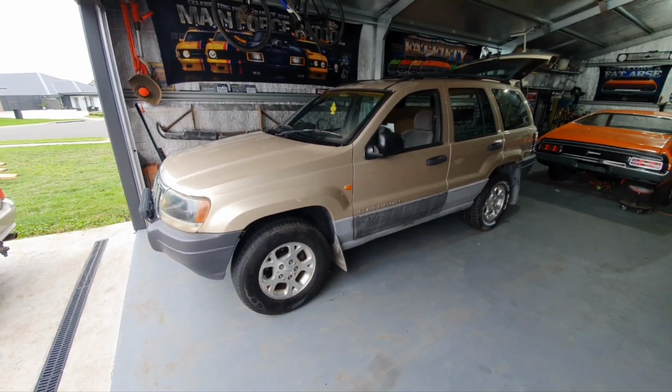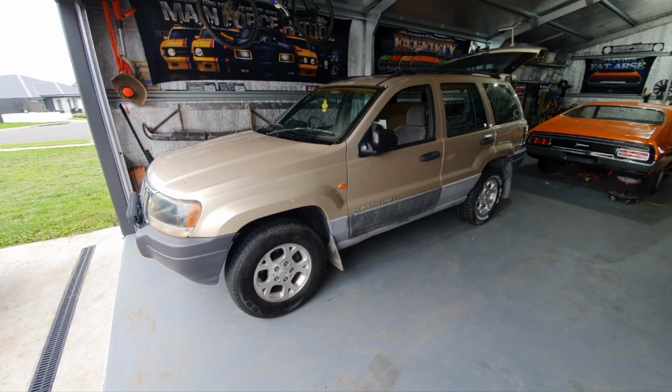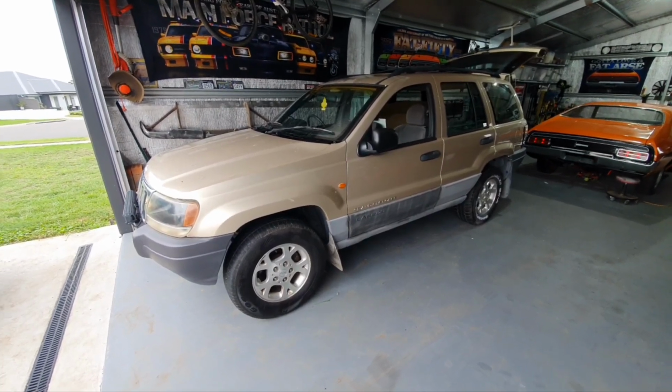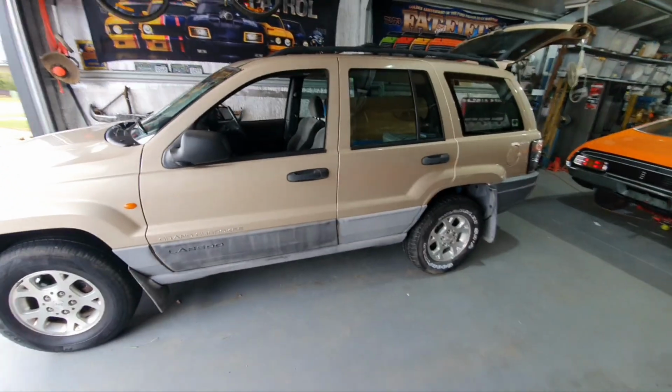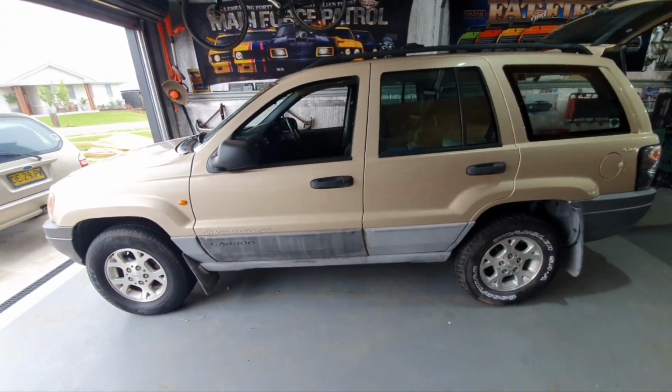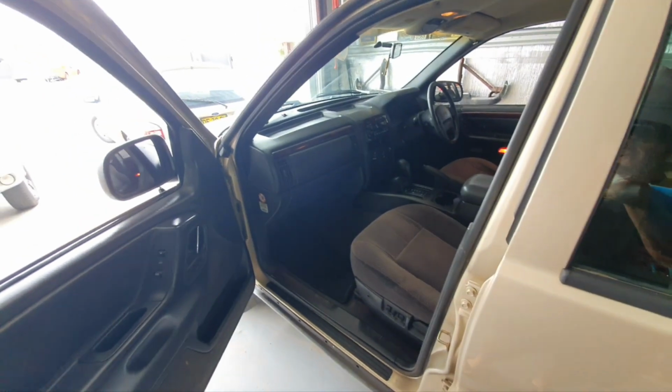Then I made a trip up. This is way out west. Had a look at this car, and I really didn't think much of it. I thought, I don't really want this car. He wanted to sell both of them together, which I understand. So I was looking over the car, and it looked like shit.